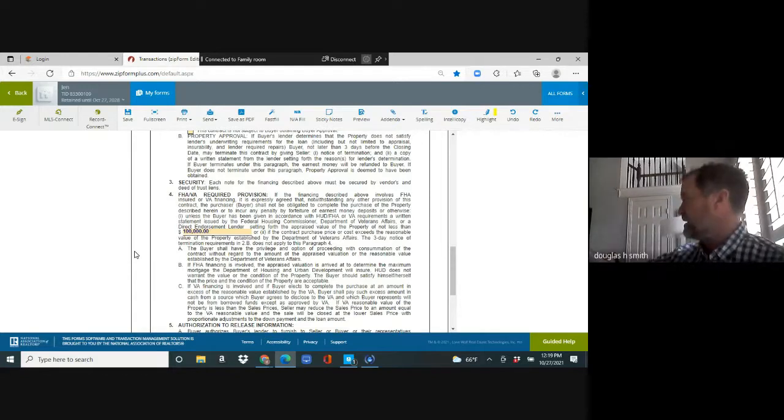But they would have to pay the difference, or the seller, okay? Or if FHA financing is involved, the appraisal valuation is arrived at a determination. HUD does not warrant the value; the buyer should satisfy himself or herself on the price. If VA is involved, the buyer elects to complete the purchase at an amount in cash. So that's saying the buyer can bring cash to still equal the 100.